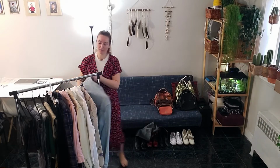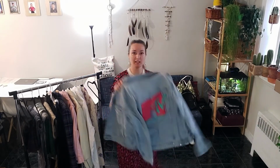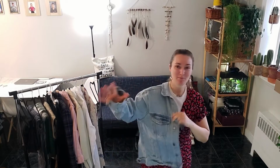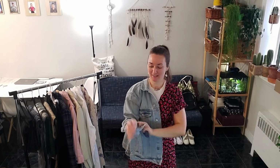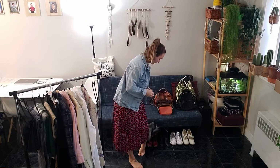Also, for today, I'm going to combine it as a kind of spring outfit with this thrifted denim jacket. I really like it because it has an MTV sign on it, and it reminds me of the teenage days. And this is just a fun, romantic, casual outfit, and of course I need shoes.